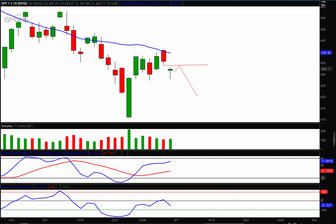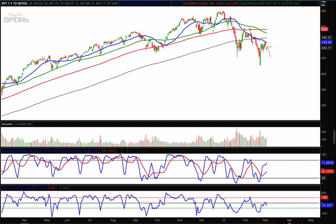And if you look at the spiders one more time, if we take a look at the moving averages right here, well, guess what? We have all of the major moving averages crossing one another. We had a 50-period moving average crossing the 100 this week. We are about to see that green line right there?